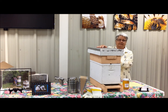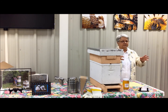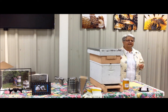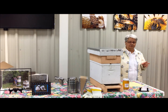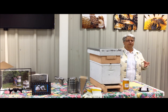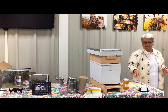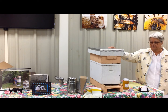Now, this helps cut down on robbing, because bees are curious little girls. They're always out looking to see what's out there, what pollen or syrup or whatever. And if they detect a lot of honey in a hive where the bees are kind of weak or there's not enough in there to protect their turf, then the bees will go in and rob, and we don't want that, because if you get robbing started, they can just decimate the hive. They'll kill the queen and rob out the honey and the pollen, and it's just a mess, so we don't want that. And we think that putting it up here like this helps cut down on robbing.